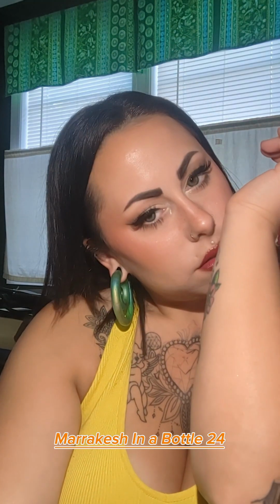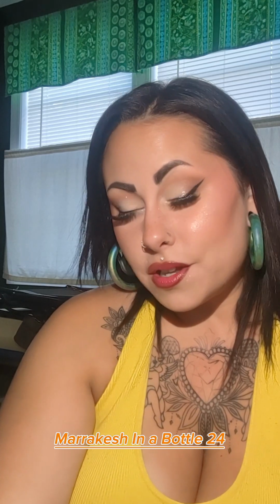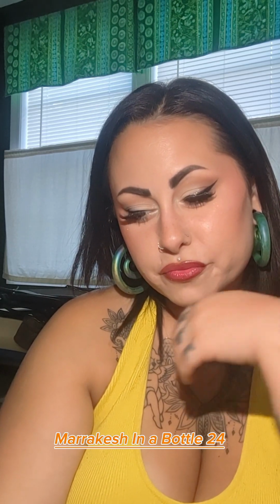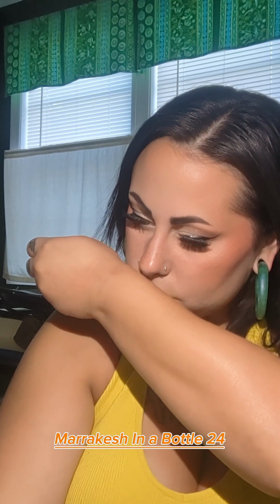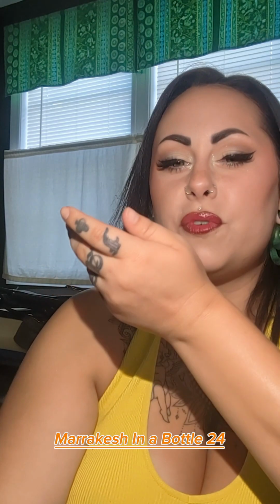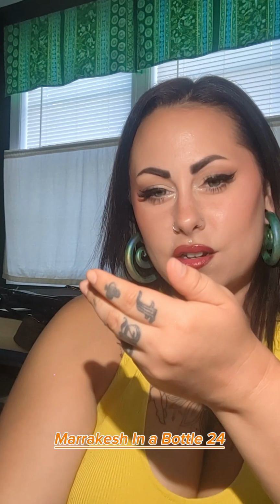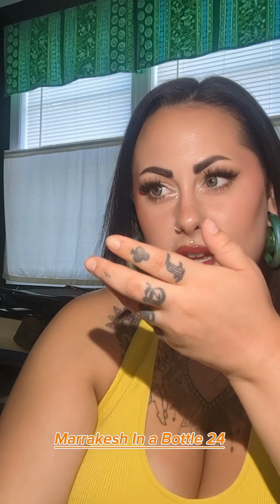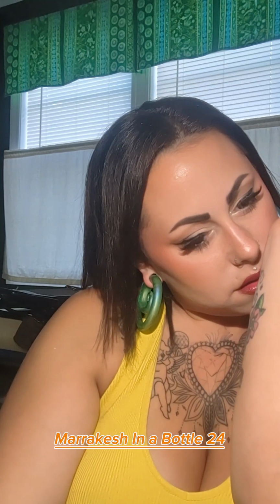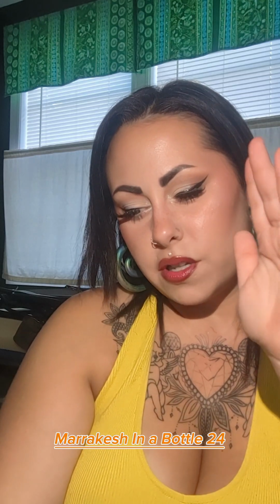Huh. That's greener than I thought it was gonna be. Hmm. That's a symphony of things that don't necessarily seem like they would go together. And it's beautiful. Okay. The fluffiness of the orange blossom and neroli is coming in.